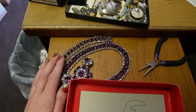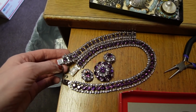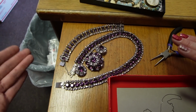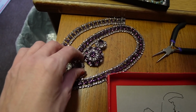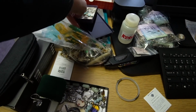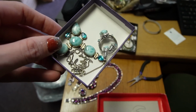And then we have the costume, which Angela says is more than likely more contemporary, but I just love the fact that it was a complete set. It's still vintage. Okay, it's still vintage. Prong set stones. Yes. Very pretty. All of the pieces, and I hardly ever find them with all the pieces. And then the Larimar. The Larimar set. I like it.